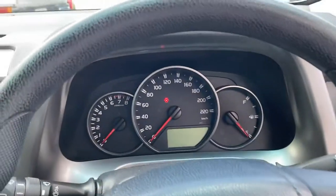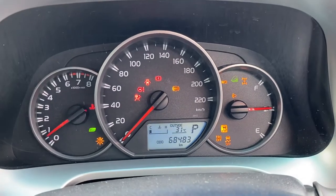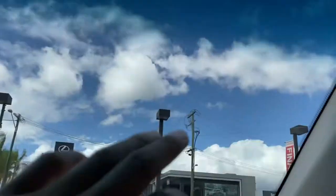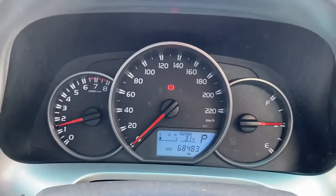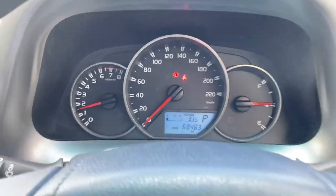Give the car a quick start. Ks now on the clock. No warning lights besides my handbrake and my seatbelt. Again, reminder, service is up there. All right, give the car a quick rev. No funny ticks or noises there whatsoever.